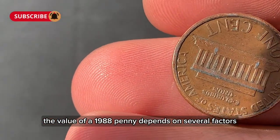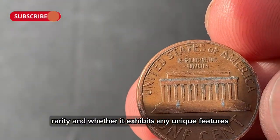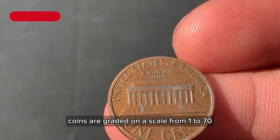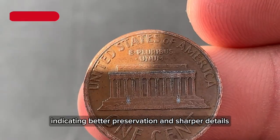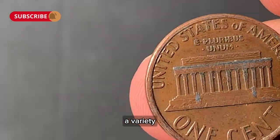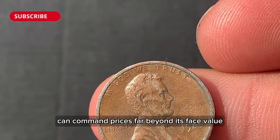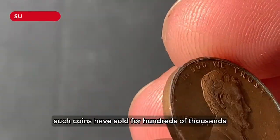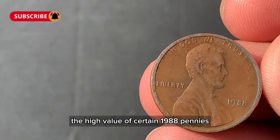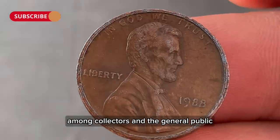The value of a 1988 penny depends on several factors, including its condition, rarity, and whether it exhibits any unique features. Coins are graded on a scale from 1 to 70, with higher grades indicating better preservation and sharper details. A 1988 penny with a wide AM variety or other significant error in high-grade condition can command prices far beyond its face value. In rare cases, such coins have sold for hundreds of thousands or even millions of dollars at auction.